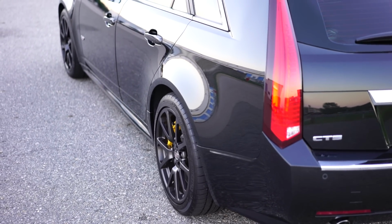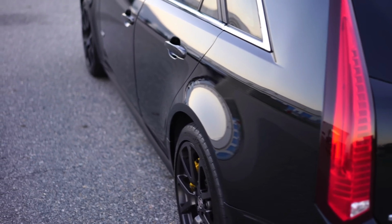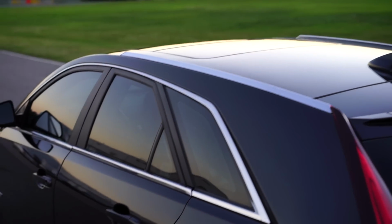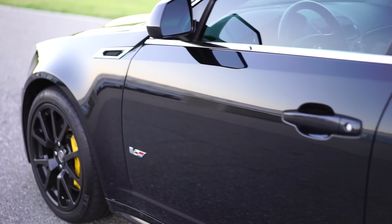Nice wide body, factory body, but it is a wide body vehicle. You really have to see it in person to appreciate it. Paint is absolutely as soft as can be, as smooth as can be.